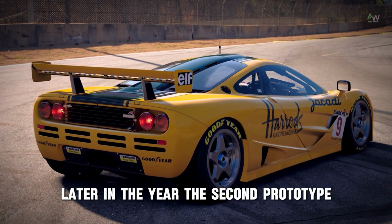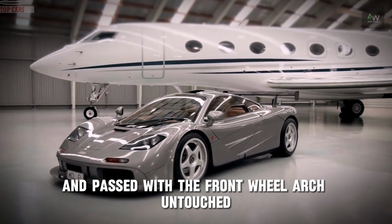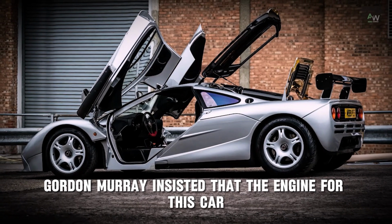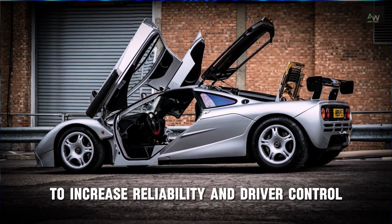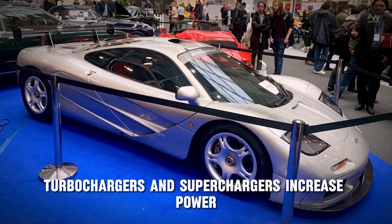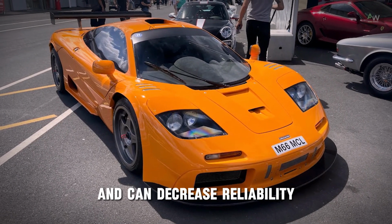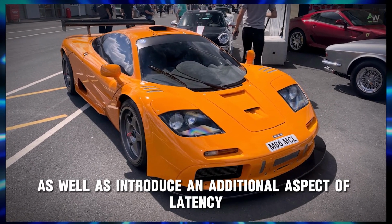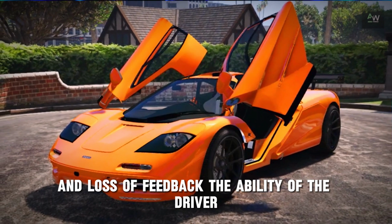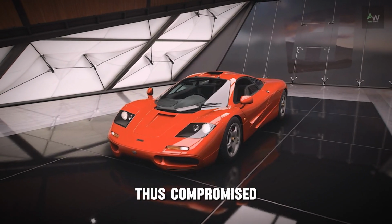Later in the year, the second prototype, XP2, was specially built for crash testing and passed with the front wheel arch untouched. Gordon Murray insisted that the engine for this car be naturally aspirated to increase reliability and driver control. Turbochargers and superchargers increase power, but they increase complexity and can decrease reliability, as well as introduce an additional aspect of latency and loss of feedback. The ability of the driver to maintain maximum control of the engine is thus compromised.